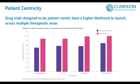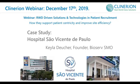So with this, I wanted to hand over to Keyla. Keyla will be presenting, her view, the case study of using the Patient Network Explorer technology at the Hospital São Vicente de Paulo in Brazil, and will be also explaining a little as well around how patient-centric trials in her example are also on the rise in her region, in Brazil, in Latin America, and how the use of technologies and real-world data-driven solutions are intimately connected with that.